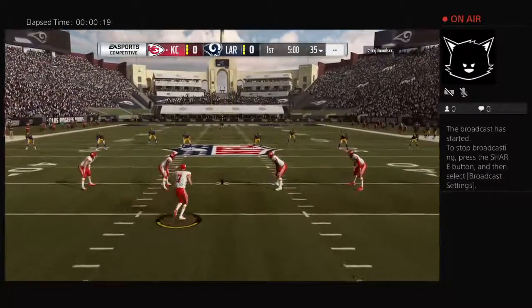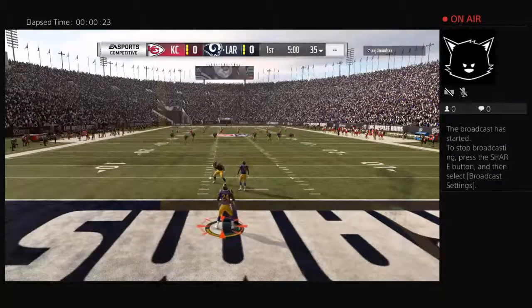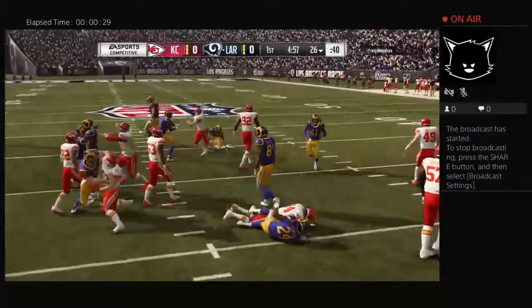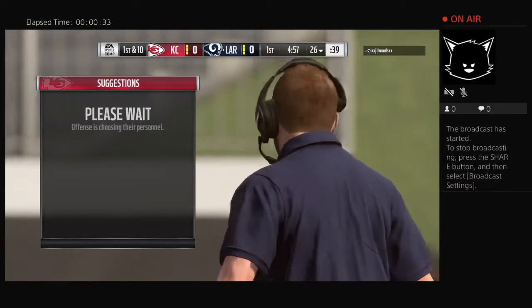Here's the kicker, Harrison Butker, ready to get this one started. And we are underway here in Los Angeles. This fielded a few yards into the end zone, and he'll get it up to about the 26-yard line, just across the 25.